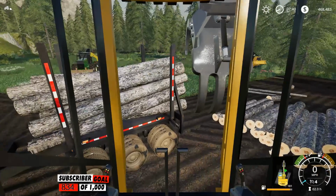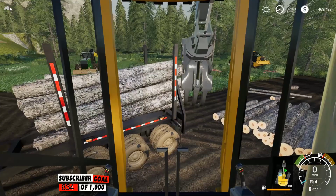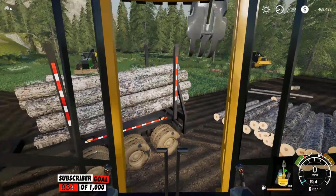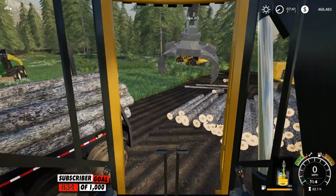Let's see if we can clean this up just a little bit. Bump, I think that one right there. Get those to settle down. Well, not how I wanted to do it, but it worked.